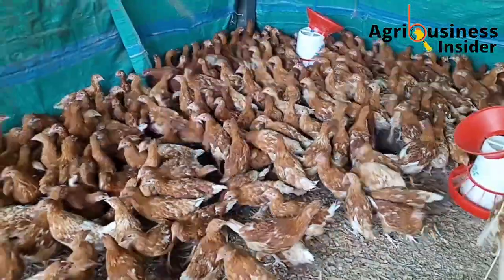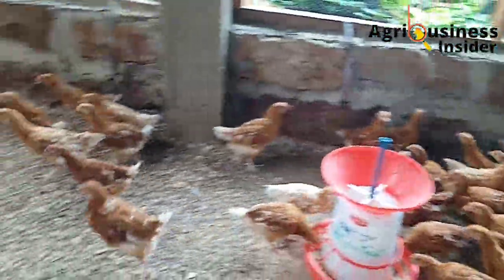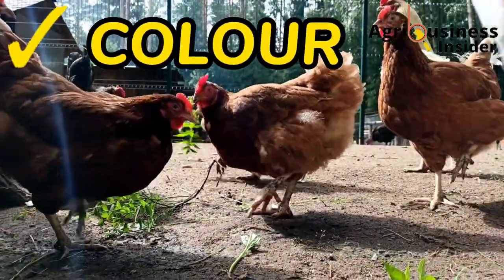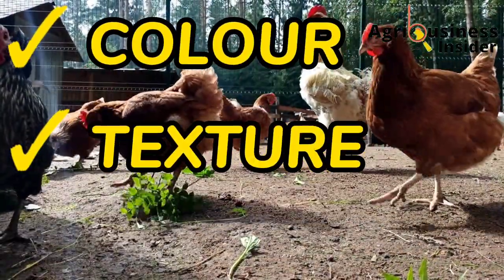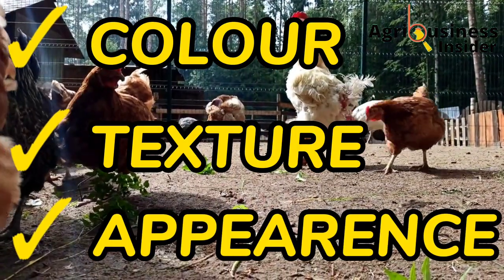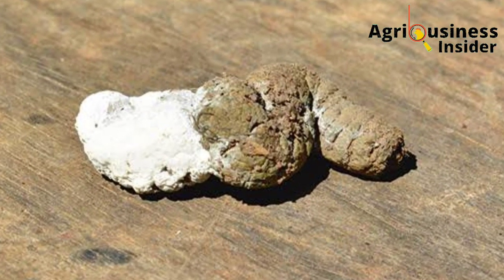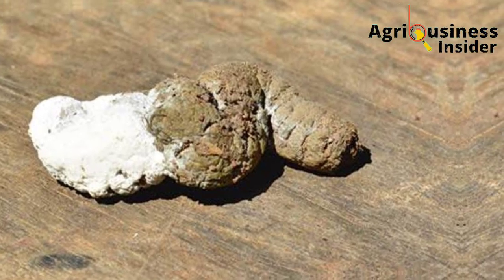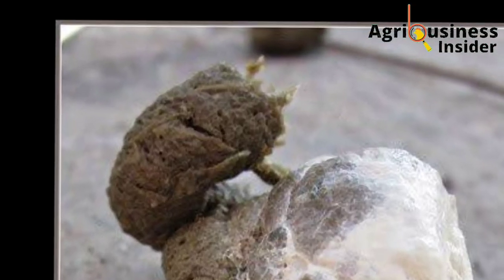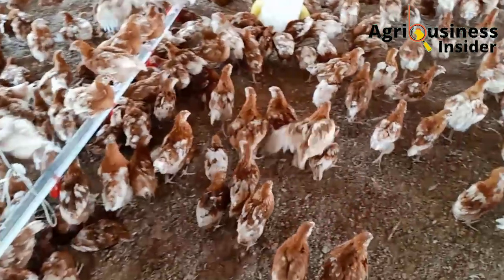For the farmer to be able to examine the poop to determine the health status of the chicken, he or she has to look out for these three things. Number one is the color of the poop, then the texture of the chicken poop, and also the appearance of the chicken poop. The normal or regular chicken poop is usually brown in color with a whitish paste and a solid texture. The brownish part is the undigested feed remains, and the white part is the urates, which are from the urea.